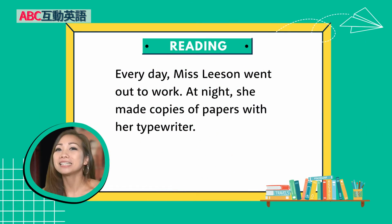Okay, let's continue. Every day, Miss Leeson went out to work. At night, she made copies of papers with her typewriter. Okay, so every day she still has to go out and work. But at night, she made copies of paper with her typewriter, right? So that's what she does. Right, I think her job is that she is a typist.